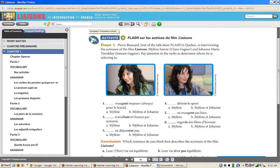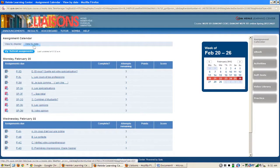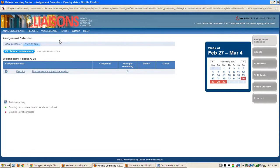Remember, there are many ways to access the assigned activities, both through the ebook itself or when you sign on and you look at the assignment calendar, you'll see assignments for each week. You can see them by chapter or by date, or you can actually see them as you click through the ebook. So right now, if I click on the 27th, the only assignment you have is that oral diagnostic. But I will be posting assignments first linked to the vocabulary lesson, then linked to the grammar lesson, and then in the third group of assignments, there will be the ESAM, which is basically the homework review.